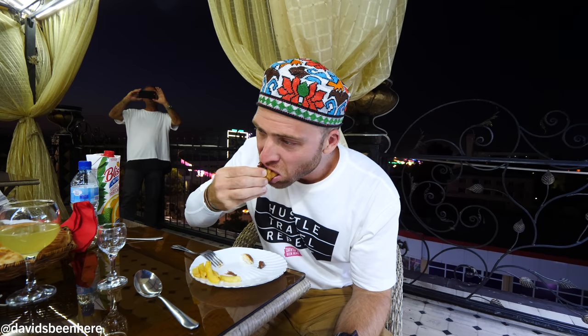Ridiculously tender. It's super juicy. I love putting it in with the bread, because you're making your own little Uzbek sandwich, and it's super fresh, all natural. The beef in this country is ridiculous.